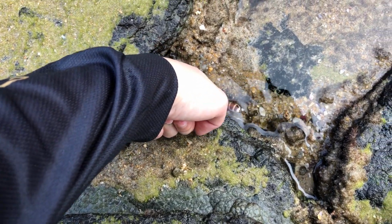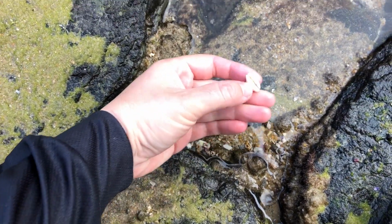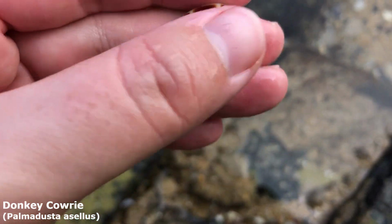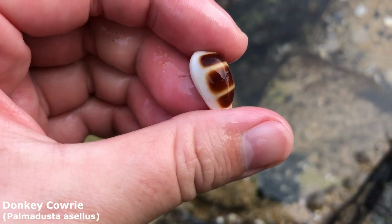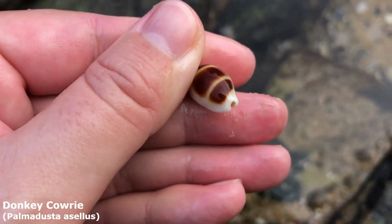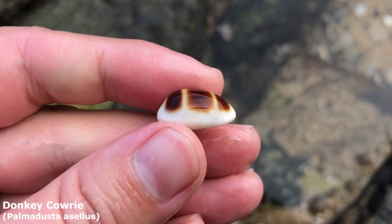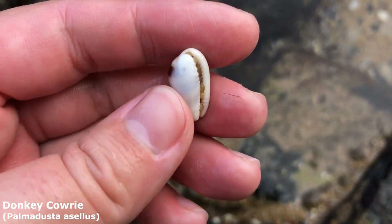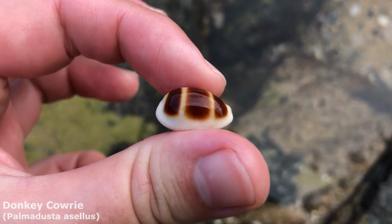Ooh, it's a donkey. I thought it might be because it looked like it had some faint stripes on the bottom of it. There we go. This guy is extremely light, lighter than it should be. It's kind of like a brown color. I don't think he's going to dry like a shiny one. I think he's probably been sitting there for a while, but he is a very nice shell. It's like a nice, mature, large donkey cowrie.